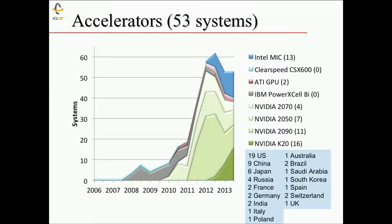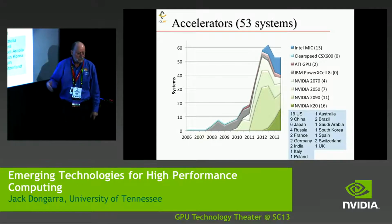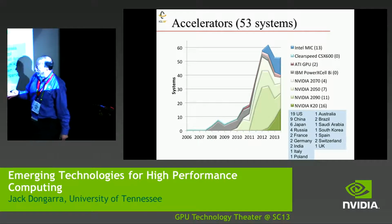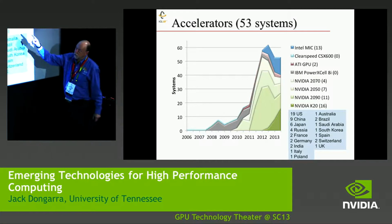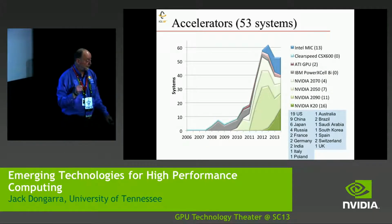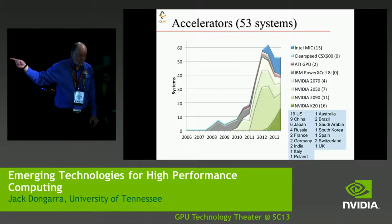If you take a look at accelerators going back to 2006, and count the number of accelerators in the top 500 machines for each of the editions, you get this interesting situation. Today the number of accelerators is 53. So 53 of the 500 machines use accelerators. And that number did not change since last time, since June. I'm surprised at that. I don't know if you are. There's a lot of hype about accelerators here, and only 53 machines have them.